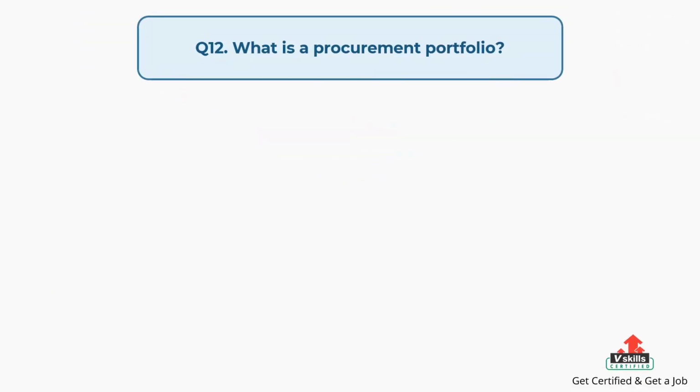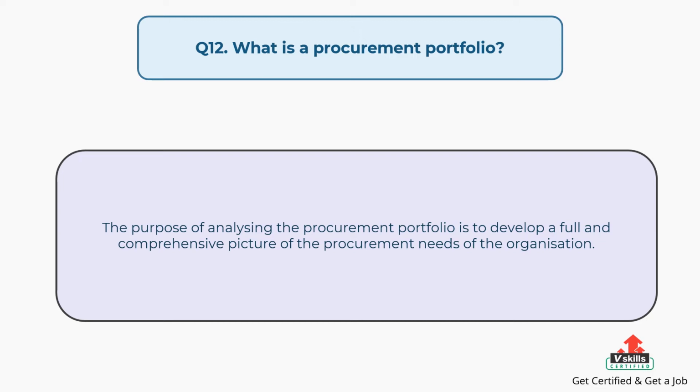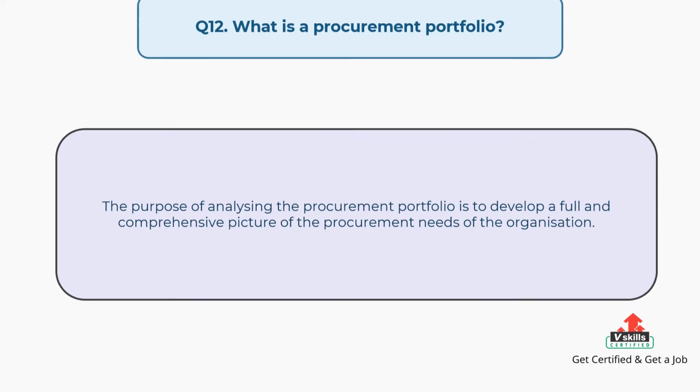Question number 12. What is a procurement portfolio? The answer is, the purpose of analyzing the procurement portfolio is to develop a full and comprehensive picture of the procurement needs of the organization.